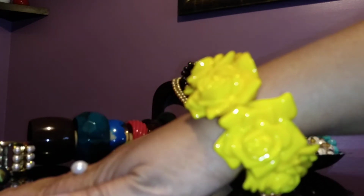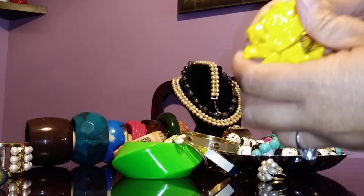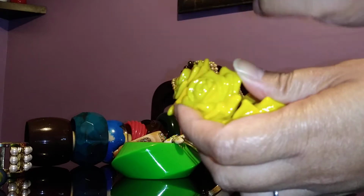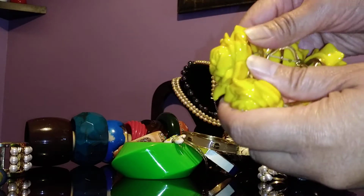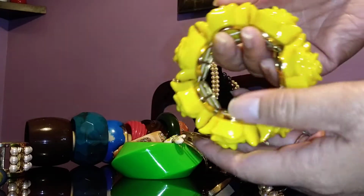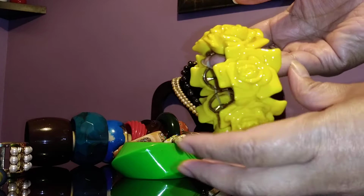It's heavy, but it is indeed a statement piece. I wore this yesterday to church. I just love, love, love it. And I don't know what the material is. It's not stone, but it's heavy. It's not plastic, is it? Oh, but that's a lot of plastic because that is like an inch wide. All right.